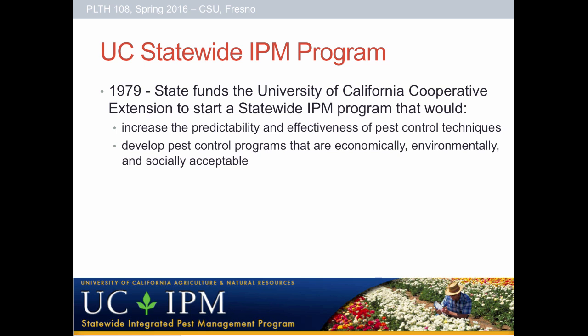And ultimately, the IPM system was mandated to, one, increase the predictability and the effectiveness of pest control techniques. Effectiveness and predictability would essentially be figuring out when you apply pest techniques, figuring out how to quantify what is a resistant plant and what is not, basically setting it up so that the growers know exactly what they need to do to get the results they expect instead of guessing. So taking a lot of the guesswork out.